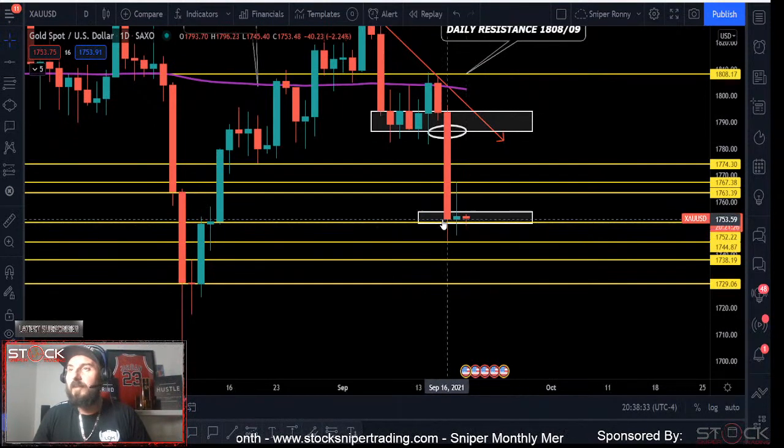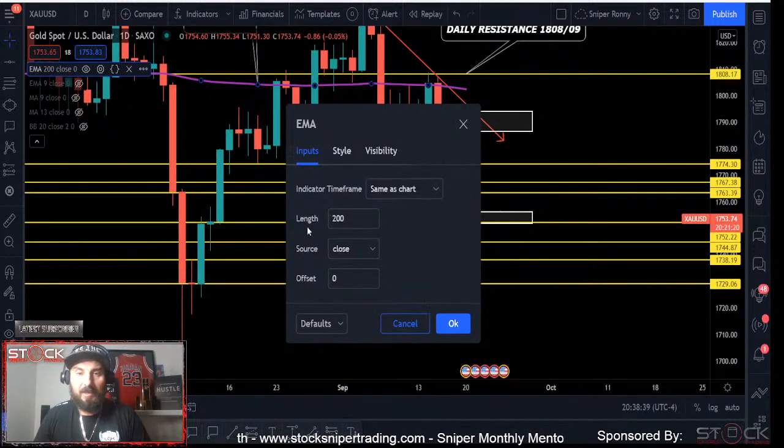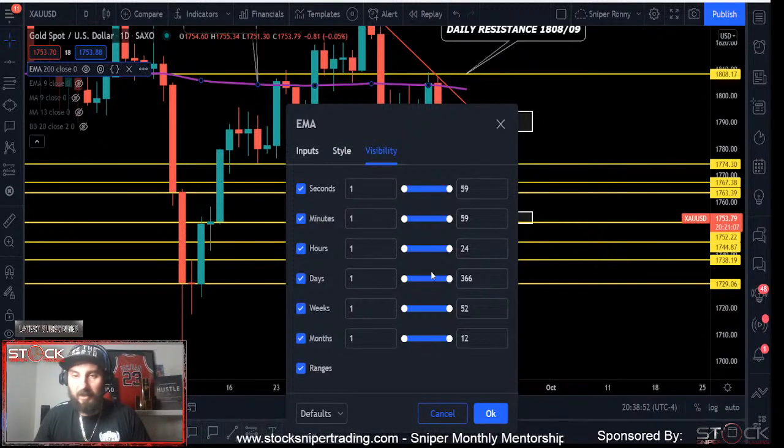Elsa, what do I use for my 200 EMA? I just use the basic default numbers. So 200 EMA right here. If I go to settings, okay. So my length is 200. I leave the source closed and offset 0. Okay. Style, it's just the colors, whatever you want. I use purple on my chart. And visibility, I leave everything like this. All default, okay? All default.